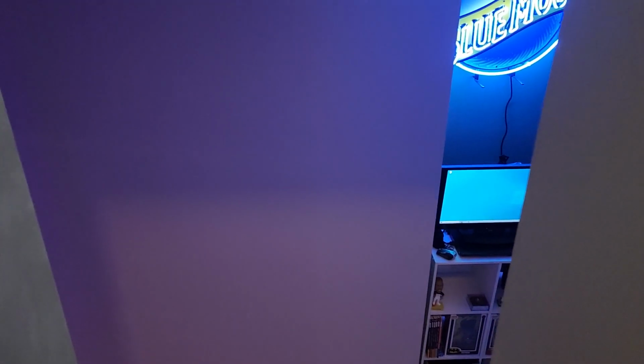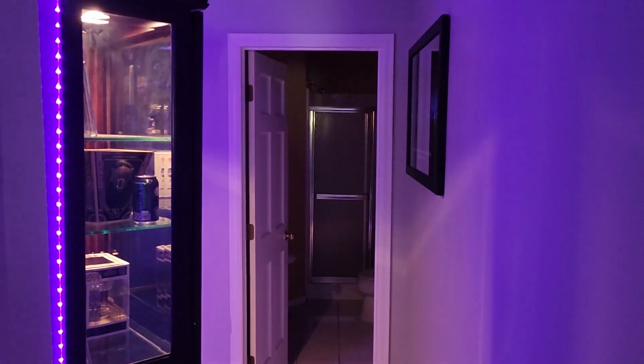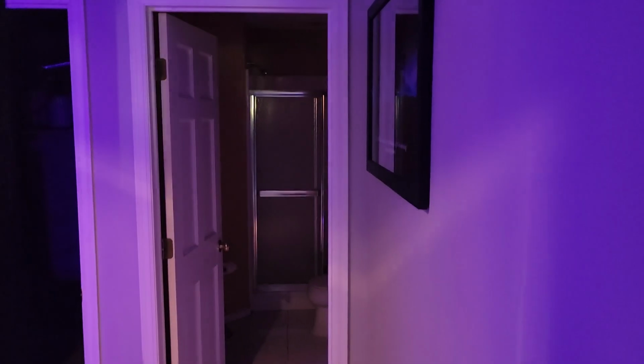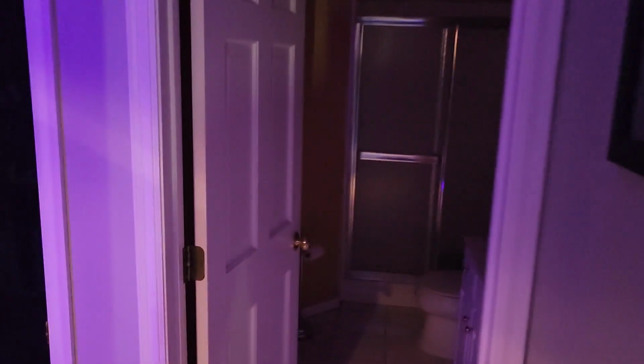So, like every game room tour, I'm going to start off with an overview of the room, going down my crazy looking stairs. I just bought a new house a little bit more than 6 months ago, and I have a lot bigger basement. I'm going to show you with the lights off and show you with the lights on.